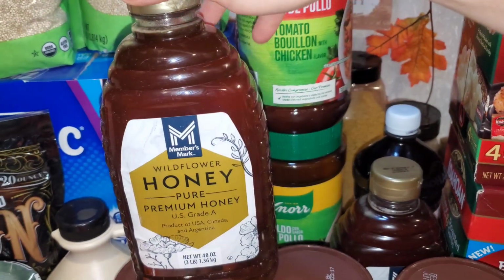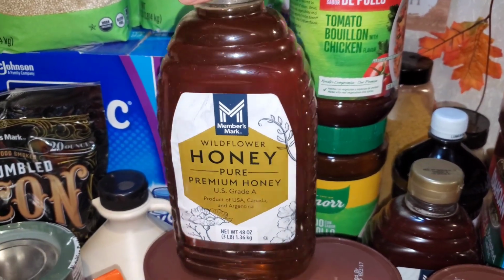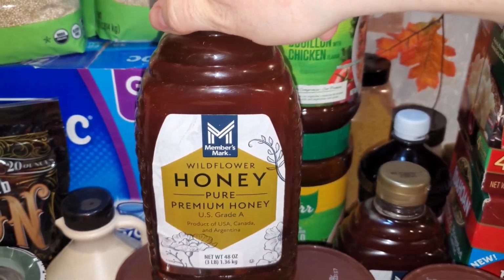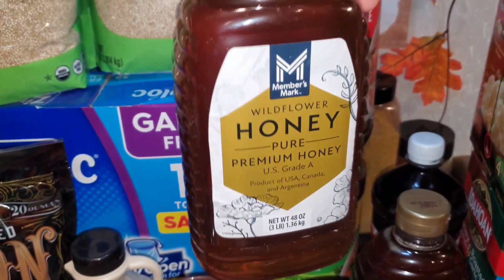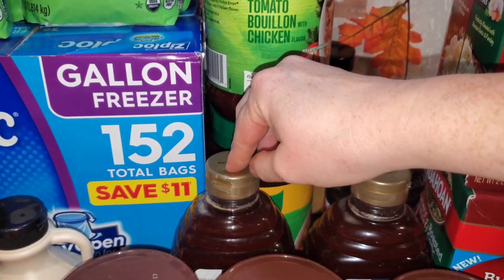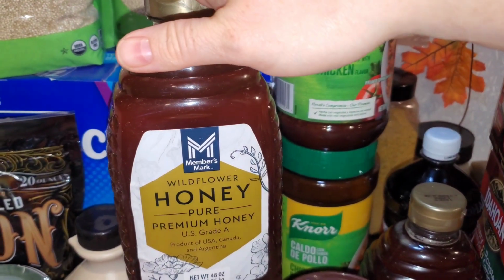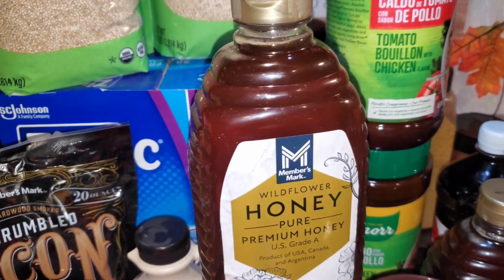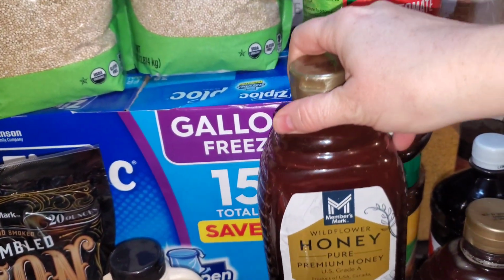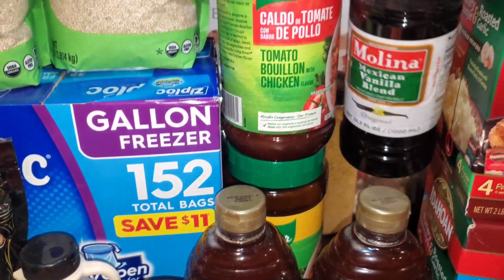We got 2 bottles of this honey. These were $7.98, I believe, on sale, but I bake with honey in my bread. I don't add sugar. It's always honey, so I like to keep that on hand, and honey is one of those items, if you don't know, it's like a forever food. It does not go bad. If it crystallizes, all you need to do is heat it up. So that's something that can stay in the pantry for as long as I need it.